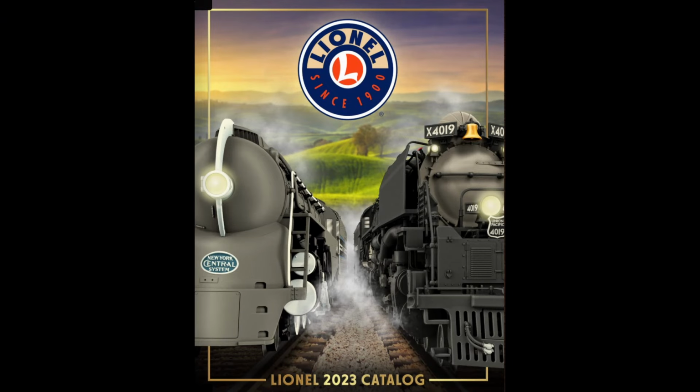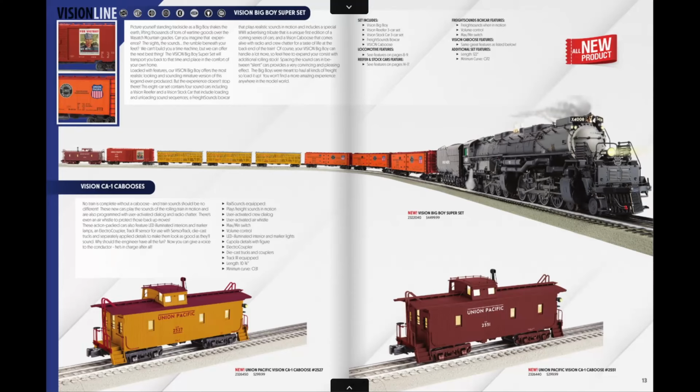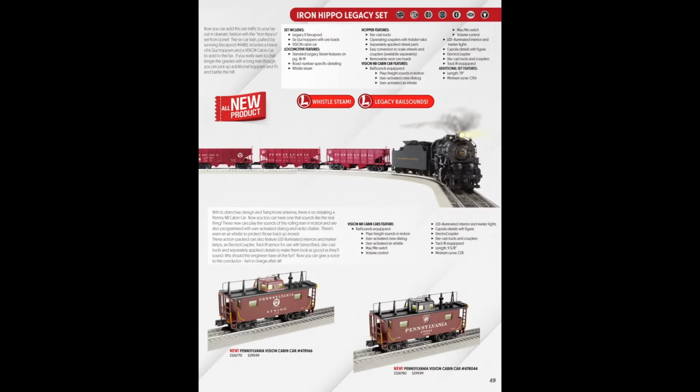We had the UP version. We actually had two UP versions. I might need a second one. I think you might, but we'll find out why later. They did two UP versions. They did a brown, and then they did the yellow with the red roof. And then they did some Pennsylvania versions. I think they're like the N6 cabin car. Don't quote me on that. I'm just going off memory here.